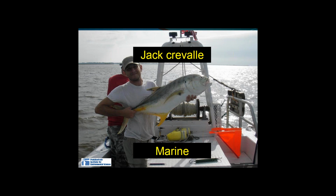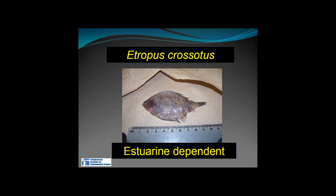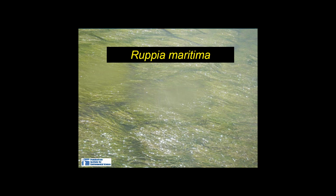Even though the MR-GO is closed, you still get these big fish coming through, seeking that flow that moves in and out of the lake through the Industrial Canal. This was caught in a gill net right off the Lake Pontchartrain Airport there. It's a Jack Crevalle. It's a big sport fish. And again, just like the tuna, it has that big crescent moon tail. You can tell that this fish is pelagic. It's made to swim. Oh, the bay whiff is not the greatest specimen, but another estuarine-dependent flounder-like species.